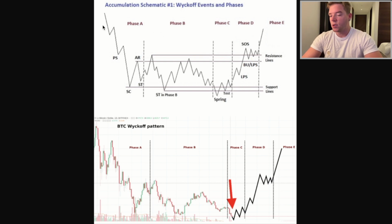Look at this. We have the move to the downside, and then an impulse move back to the upside, come back down. And that is then phase A. Then it creates a lower high point in phase B, comes back, creates a new low point, and then starts slowly going up again in phase B.